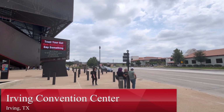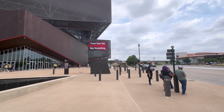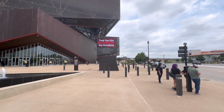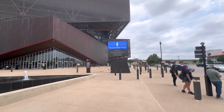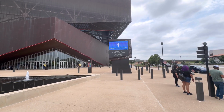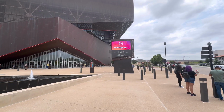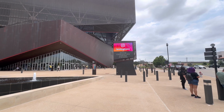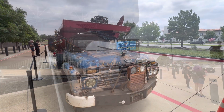What you see is the Irving Convention Center, and right behind that Irving Convention Center digital board is the Horror Hot Rod Show. There's cars back there that are cosplaying, and we're gonna go take a look. And there will be a winner later on in the day, so hopefully we'll find out who that is and I can let you know, but let's go take a look.